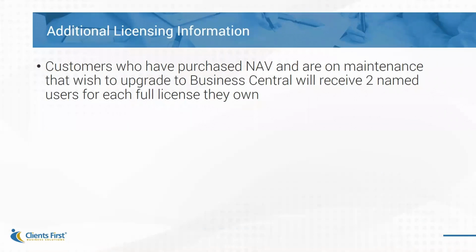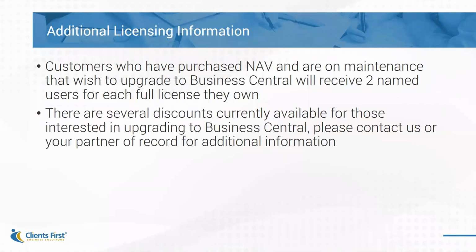In addition, if you've purchased NAV and you are current on maintenance and you wish to upgrade to Business Central at some point, Microsoft is providing 2 named users for each concurrent license that you currently have. And they're trying to make it a little bit easier and again, take the sting out of that pricing increase so that they do have a path forward for people that wish to consider Business Central. There are discounts available, by the way, for organizations that are considering an upgrade to the Business Central environment. There are a variety of criteria that will help determine what that pricing is, so I would encourage you to either contact us or contact your partner of record for additional information.